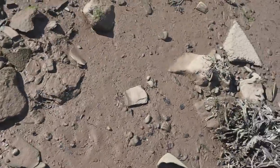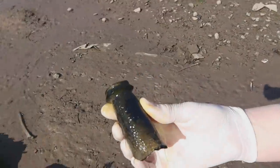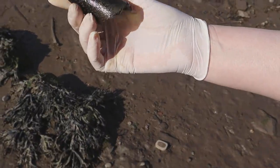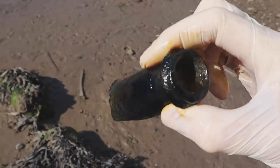There are lots of bits of broken up bottle here, actually. Ooh, that would have been nice. Oh, wow, you know what? I bet that was whole, and it recently got washed out and broken up. Imagine finding a whole one.